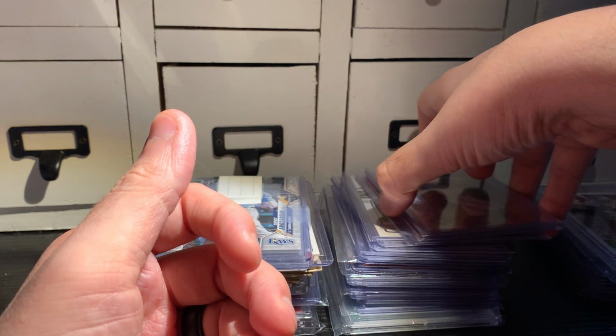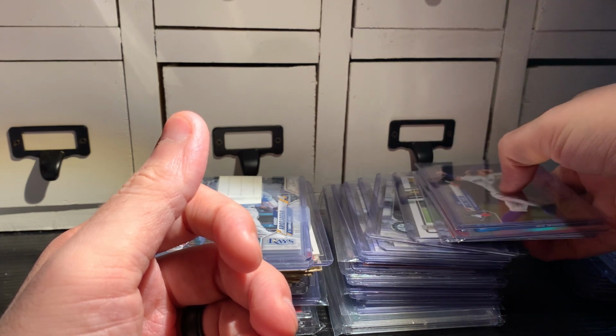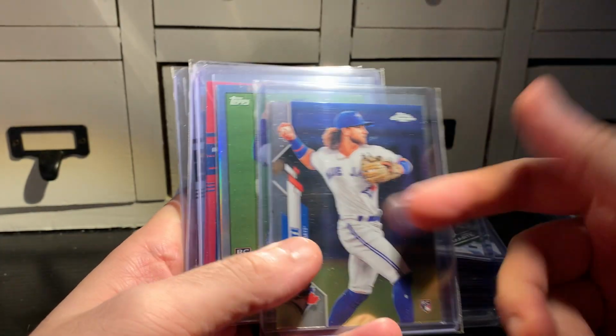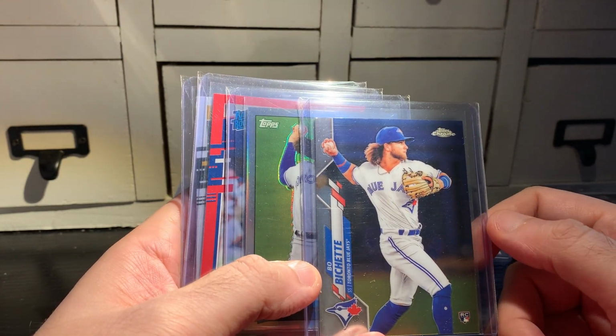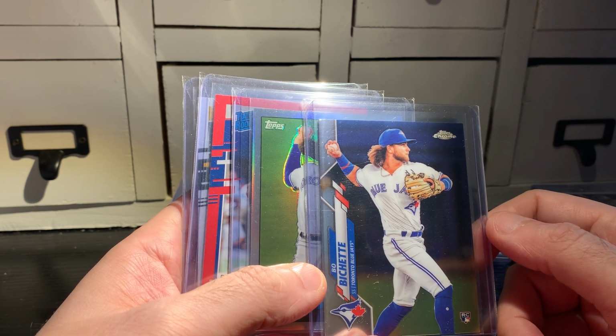These, what did I do here? I got these from my local card shop. Stopped by one weekend. I don't remember what I paid for these. Not a lot. I got a storage box and some other stuff. I ended up paying $30 total.